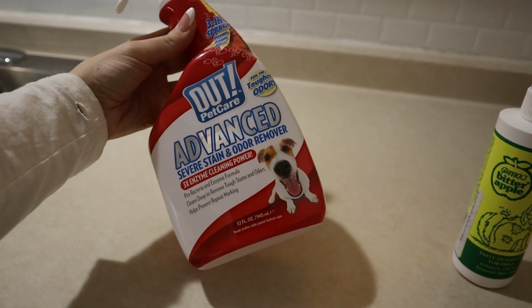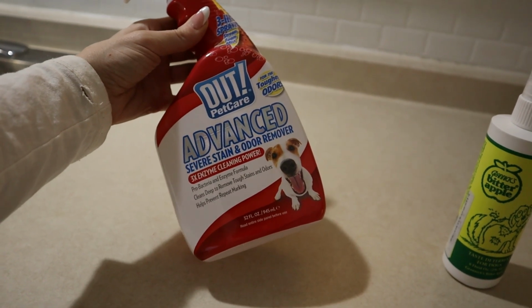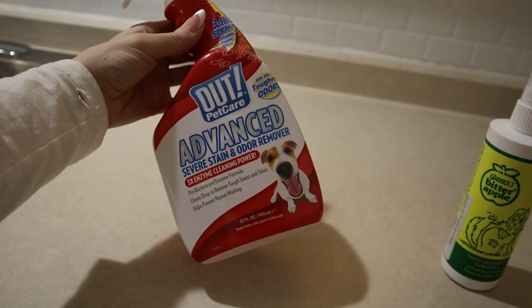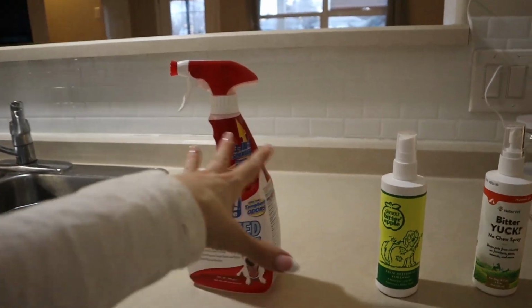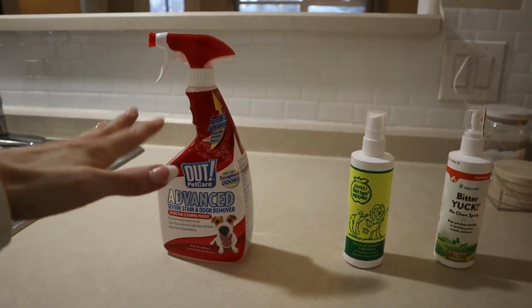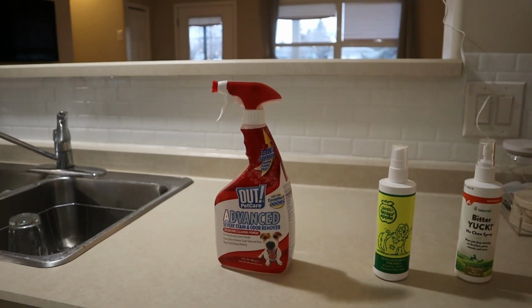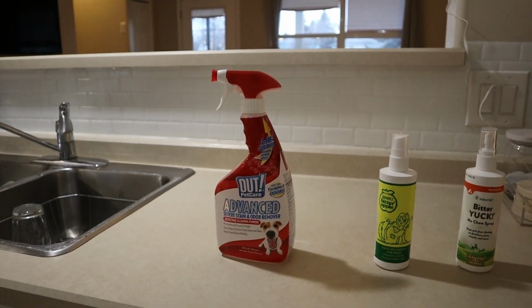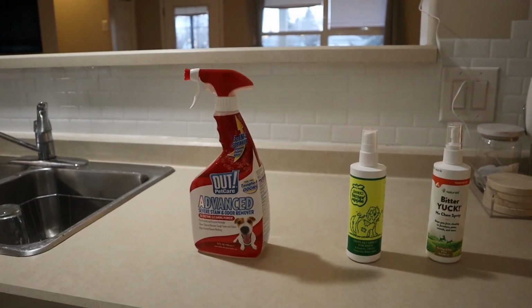Advanced severe stain and odor remover. It's got three times the enzyme cleaning power, probacteria enzyme formula, helps prevent repeat marking. So basically what you do is you clean up the pee, you spray this all over the floor, you let it sit for 5 minutes, you dab up the excess moisture, and then you just let it air dry. It seems to work pretty good because he doesn't often go back to the same place, but at the same time, we've been really good at taking him out when he needs to go out.